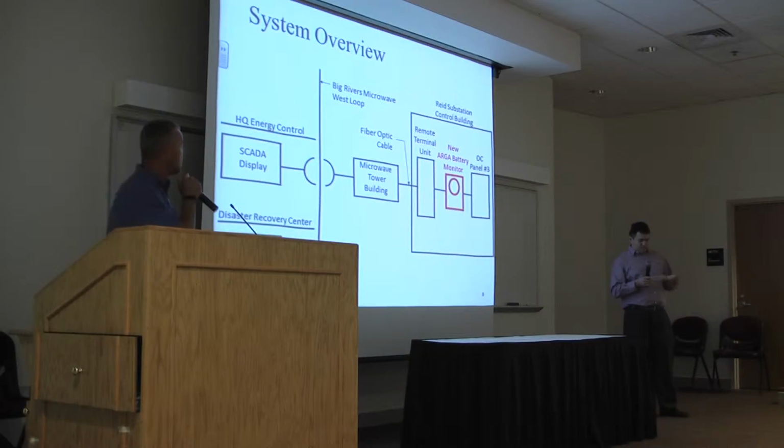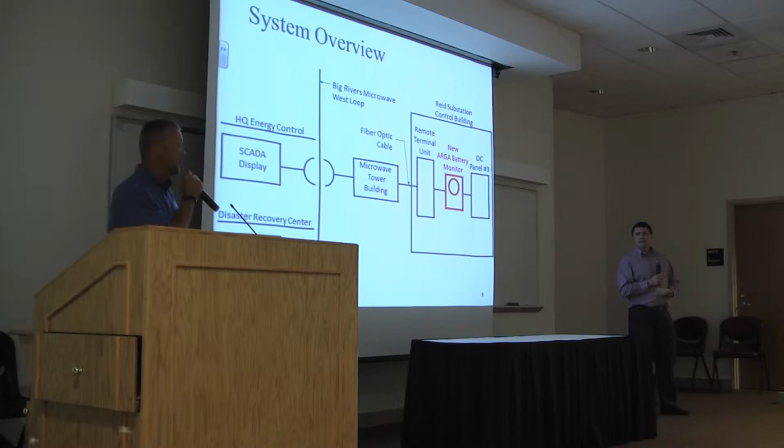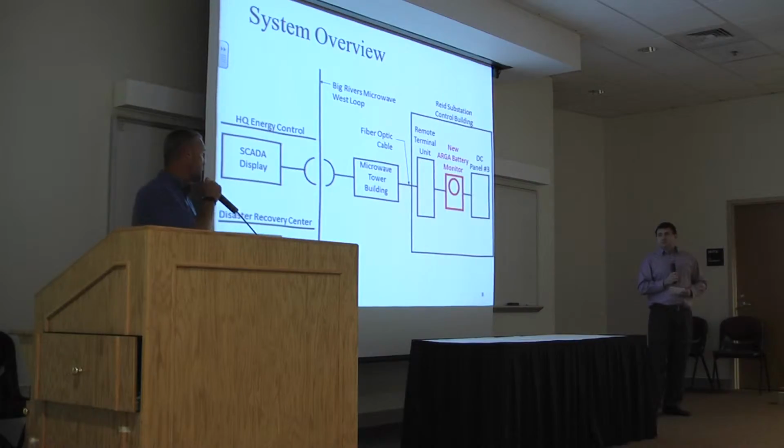This one-line overview shows a typical representation of a control scheme topology between our headquarters dispatch, energy control, and a typical substation. The area in red shows the new battery monitor, where it fits in the picture. Big Rivers utilizes a microwave ring that we communicate over. It is a private network that we developed back in the early 80s. It has since migrated to a fully digital microwave system. We transmit to two dispatch centers: an emergency dispatch center and our main one at the headquarters location in Henderson.